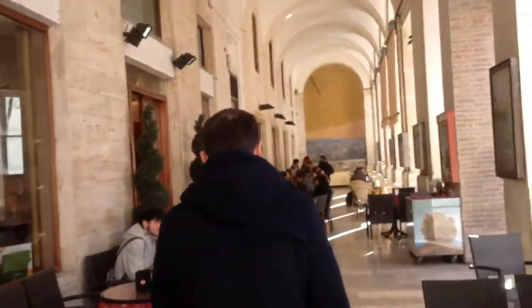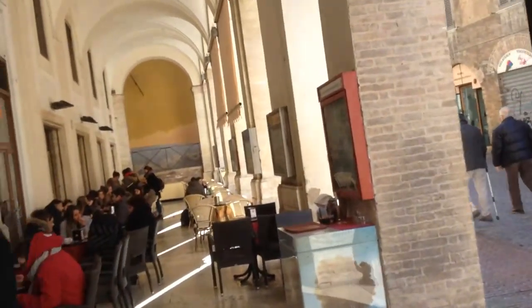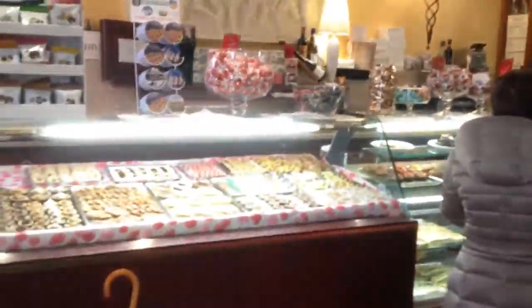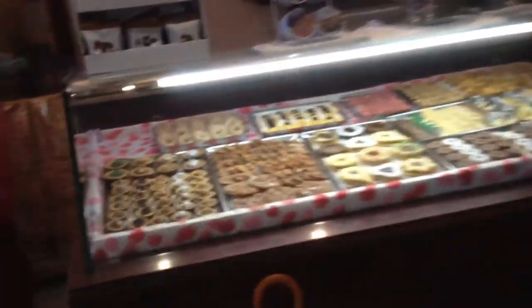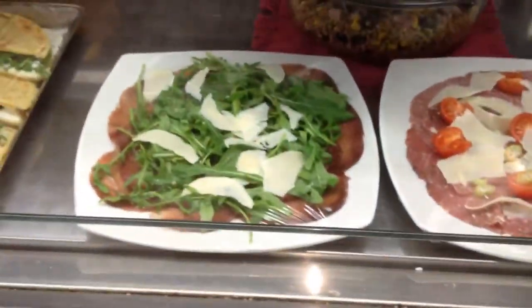And of course, it's the cafe culture that I most love. Well, it's hard to say what I most love. I love it all. But you have cafe after cafe after cafe. This is four different cafes. Grazie. And then, of course, the incredible selection. All fresh baked. That was my dinner a few nights ago. That would be just an appetizer in Italy.